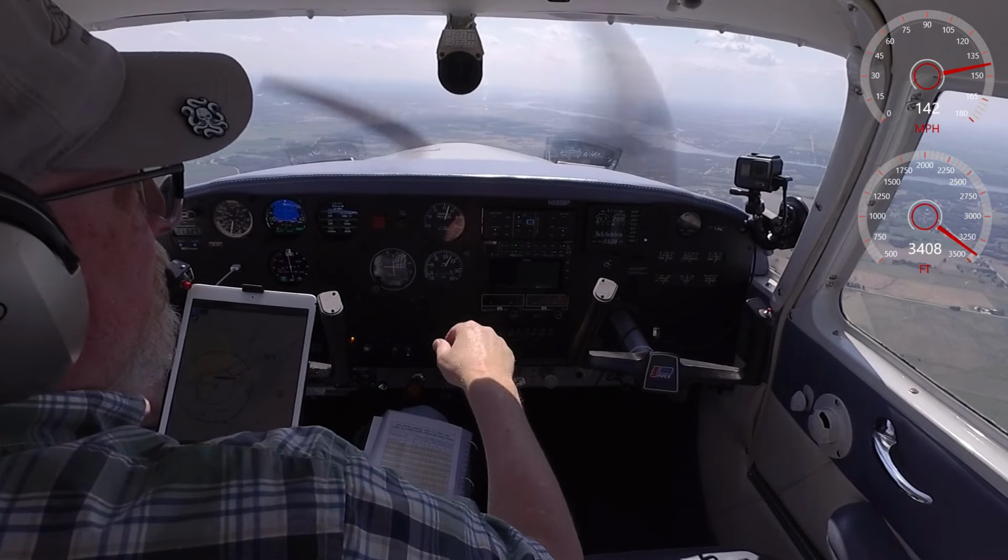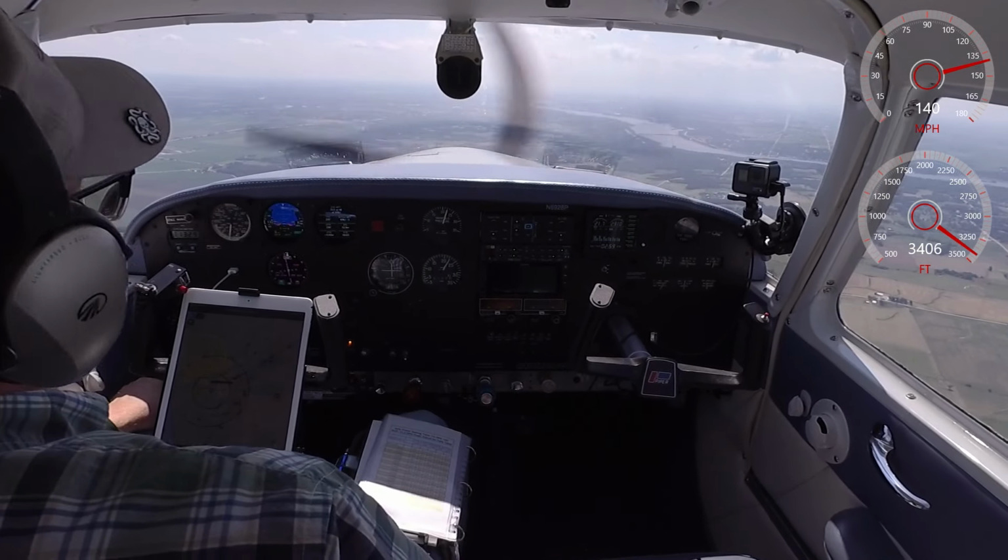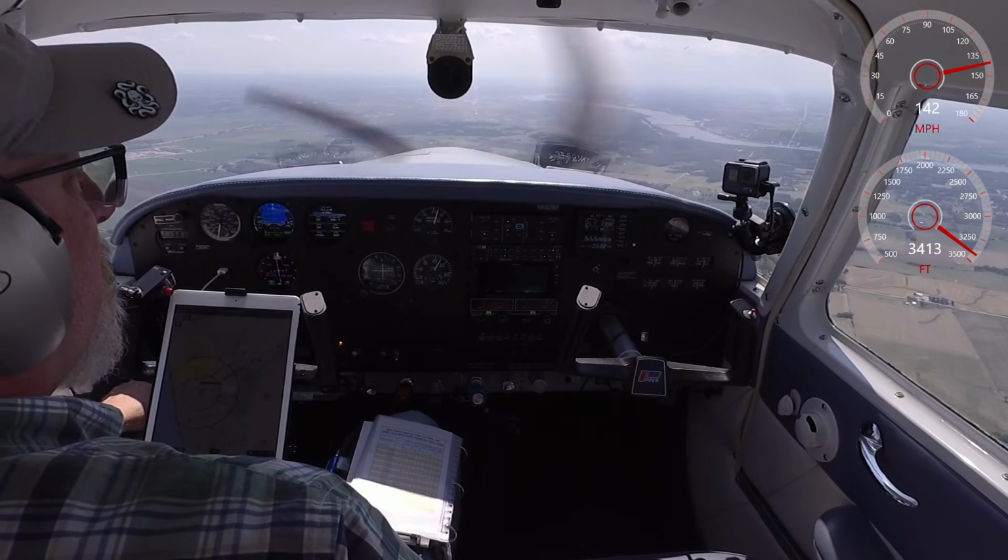And now all we got to do is reach up, hit vertical speed, and then twist the wheel down. Well, we'll do 4 clicks or so.